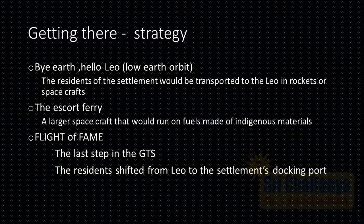Here we have the getting there strategy. The first step in the getting there strategy would be transporting the residents from planet Earth to the low Earth orbit. The second step is called the escort ferry. The escort ferry is a large spacecraft that would run on fuels made of indigenous materials. The role of the escort ferry would be to engulf the spacecraft sent from planet Earth. And last but not the least, the step in the getting there strategy would be the flight of fame. The residents would be shifted from the low Earth orbit to the settlement's docking port.